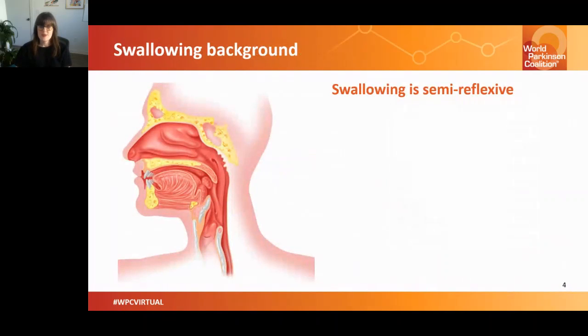Swallowing is what we call semi-reflexive. So there are certain parts of swallowing that work kind of like a reflex, and then some parts that don't. So in our oral cavity, when we put something in our mouth, we can just leave it on our tongue, we can move it around with our tongue, we can chew it, you can chew on one side or the other, you can stop chewing, you can spit it out. So in our oral cavity, that's all under voluntary control.